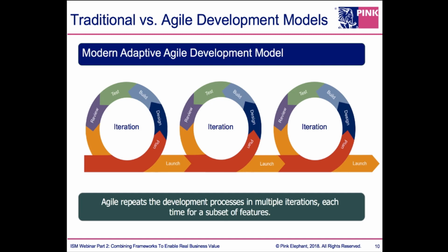And the cost and the implication for actually recovering, and not passing that quality issue left, of course, goes down. We're more apt to actually address customer experience issues in each iteration. So it's not that we're giving up or foregoing any of the discipline of standard build and test, but it's happening in a much tighter iteration.